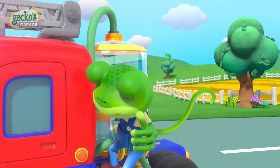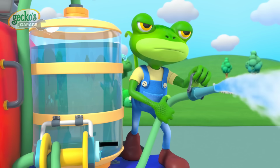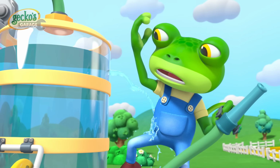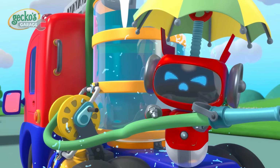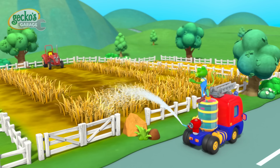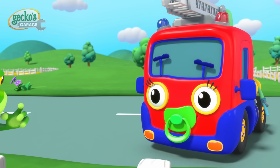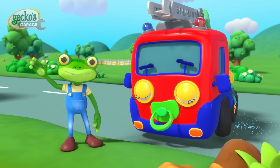Okay, Trevor, no need to fear. Gecko's firefighters are here. Oh, no. We've sprung a leak. Take over, Red. No problem, Trevor. And well done, baby. You make a really good fire truck. Bye, everyone!